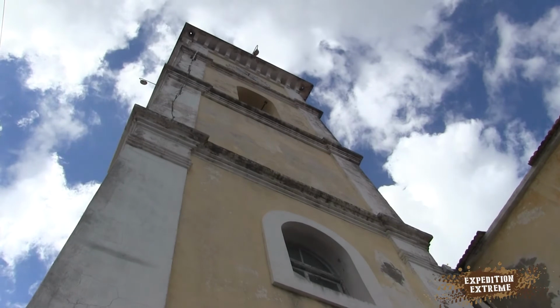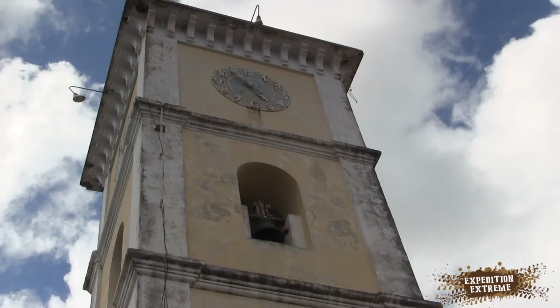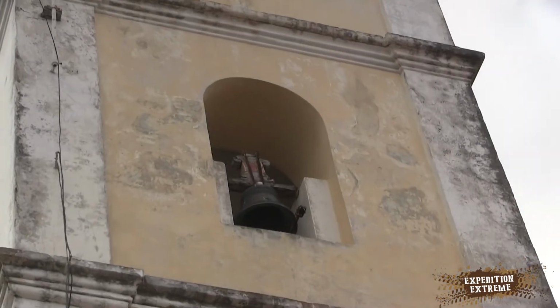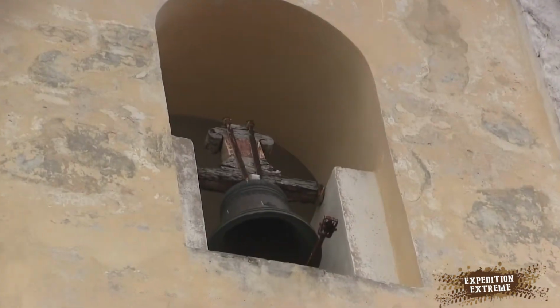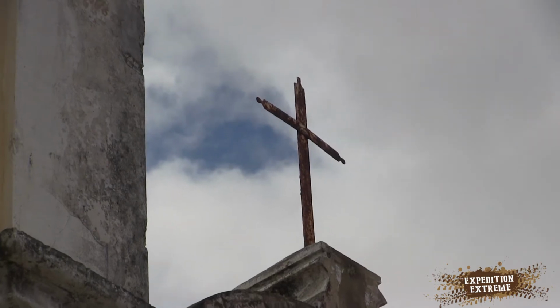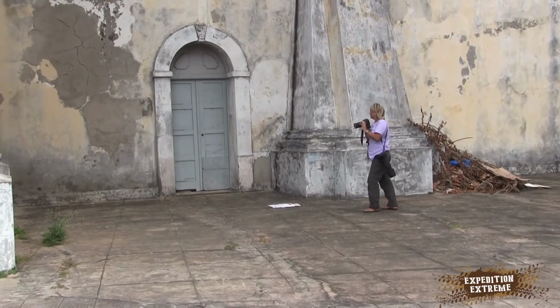Inhambane has got a plethora of old buildings, and if you love photography like we do, we suggest you stop in at this Catholic church. Dates back about 200 years. It's a photographer's dream. Absolutely stunning.